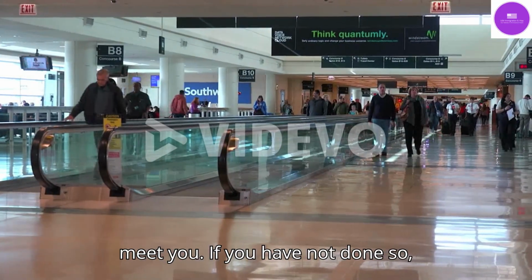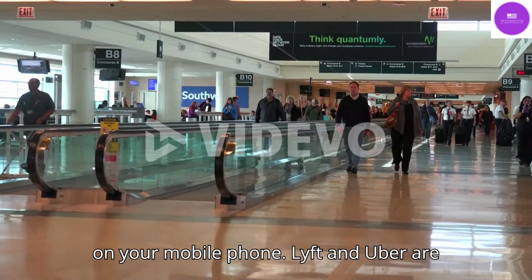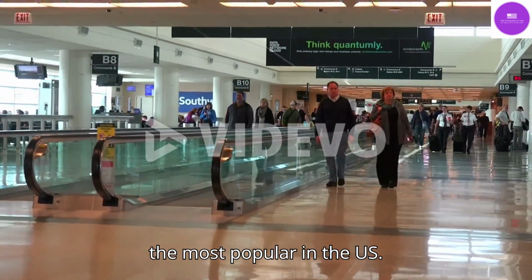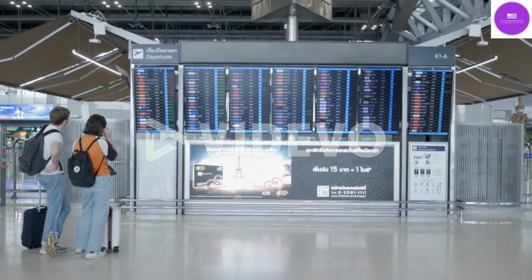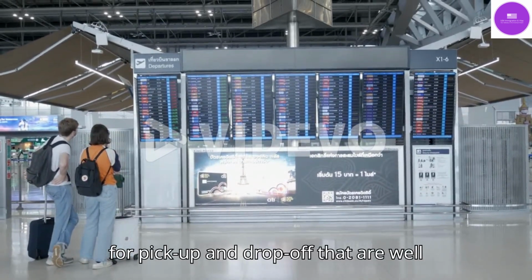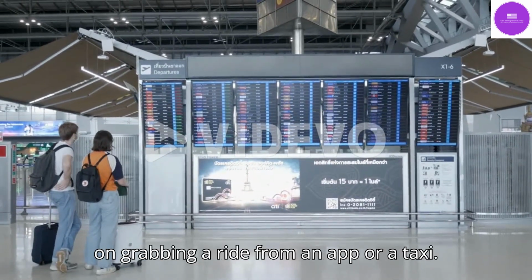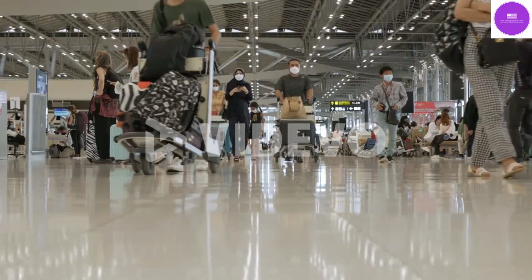If you have not done so, it is a good idea to have a rideshare app on your mobile phone. Lyft and Uber are the most popular in the U.S. Airports usually have designated areas for pickup and drop-off that are well marked. Follow these signs if you plan on grabbing a ride from an app or a taxi.